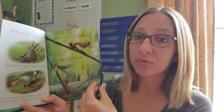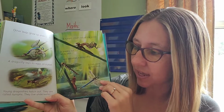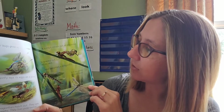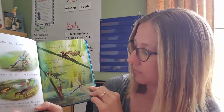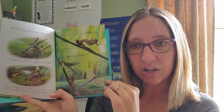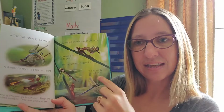Other bugs grow up underwater. A dragonfly lays its eggs on a plant. Young dragonflies hatch out. They are called nymphs. They live underwater. A nymph crawls out of the water. It breaks out of its skin and becomes a dragonfly. It flies away to find food. So that's kind of similar to what a caterpillar does to become a butterfly, because he sheds off this old skin. This is his old skin, and he turns into that dragonfly.